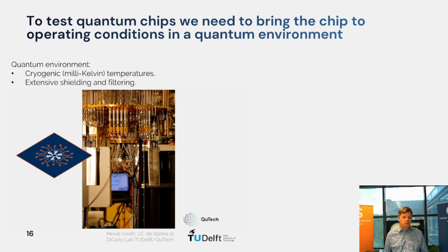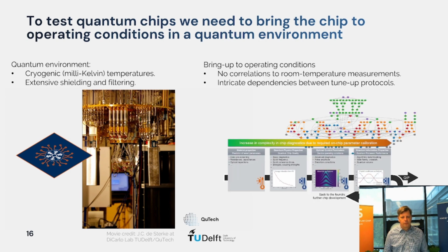Here on the left side, you see an example of the chip being hooked up to the so-called mixing chamber plate of the dilution refrigerator, and this then, after a couple of hours or days, will be completely closed and cooled down to operating temperatures. And these operating conditions are at millikelvin temperatures, as already stressed. And what is important here also to note is that the complexity in characterizing and calibrating this chip is also gradually increasing with time.